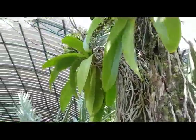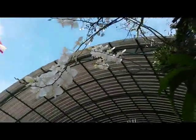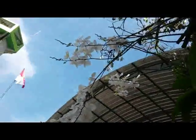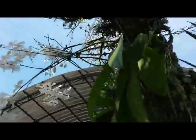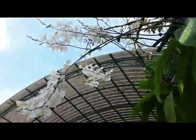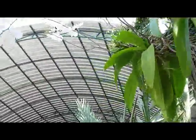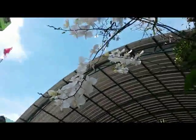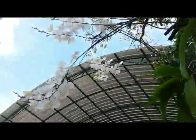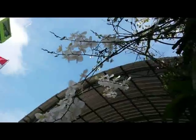Tough and hardy Phalaenopsis. This species is native to Indonesia and some regions in Asia, Southeast Asia. Epiphytic on the tree, it reminds us how they grow in their natural habitat. They are epiphytic on the tree.